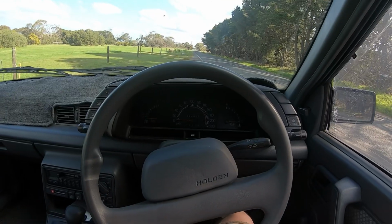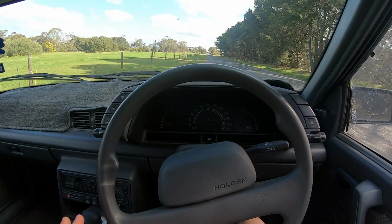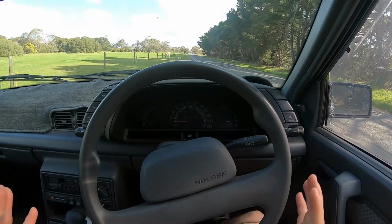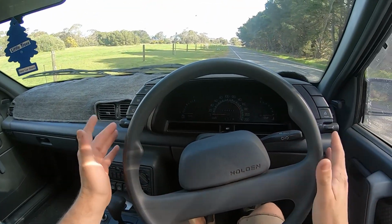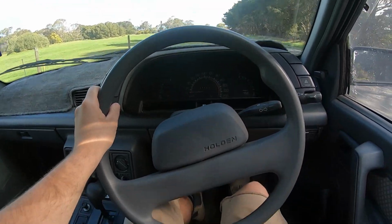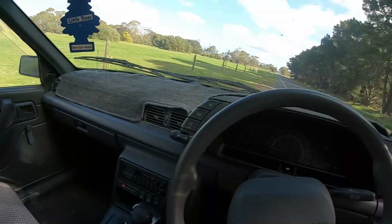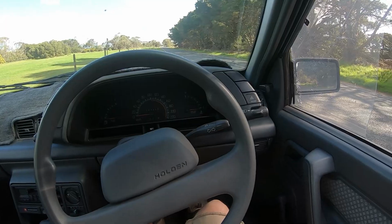A lot of the other ones, including some of my own, while they are fantastic, they have been played with a little bit, and the only thing that has happened to this one is it's just been lowered a little bit, but not much, not distasteful. It still has the original hubcaps. It just looks fantastic. So what we'll do is I will show you that at the end, but before that I'm just going to go for a drive for maybe 5 minutes or so and give you my thoughts.